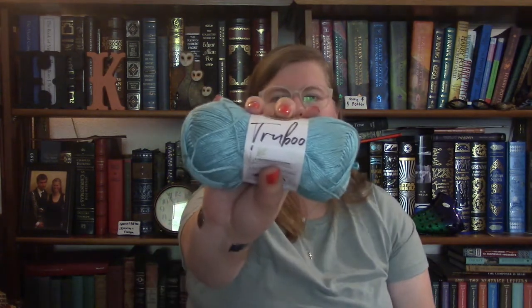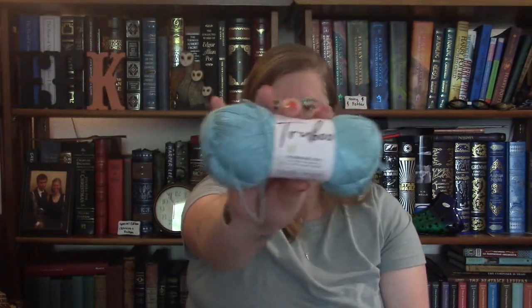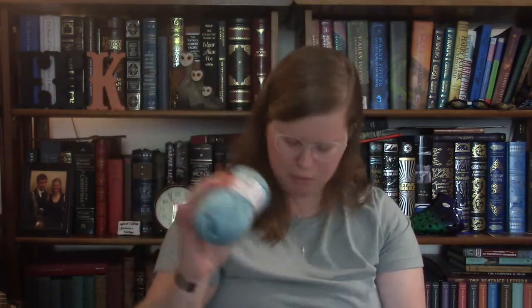This is the first one that I purchased. This is the color Aqua. So it's a really pretty kind of teal blue. It almost matches my shirt today, but not quite. It's definitely more blue than the minty gray color that I have on. So again, that is the color Aqua.